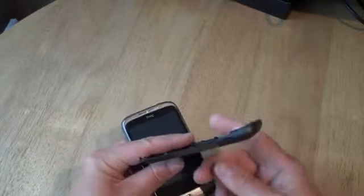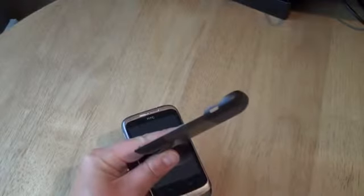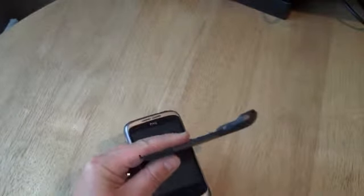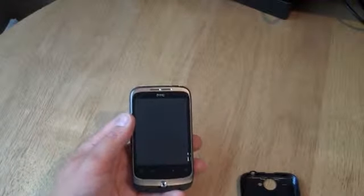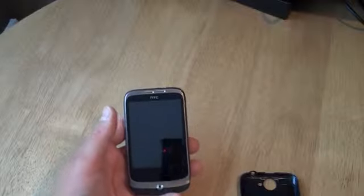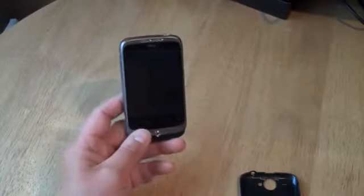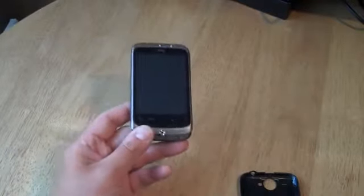Now a lot of sites and a lot of reviews that you may have read, or previews, have compared this to the bigger brother, the HTC Desire. Both have got Android 2.1 and the HTC Sense and Bluetooth and GPS and the 3.5mm audio jack, and Wi-Fi and stuff like that. But this is a lower priced version.